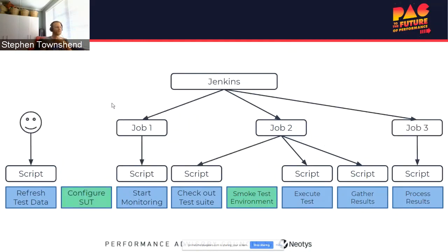So this is what it actually looked like at IAG. This is kind of reality for me. That test data refresh script, I still run in isolation by itself. It's still useful, but it's not part of a bigger pipeline yet. However, J&J have included that as part of the pipeline.